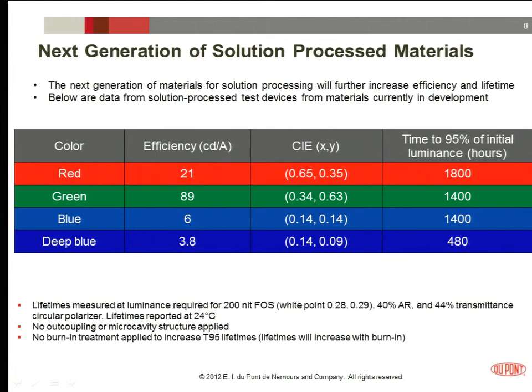So the red is more efficient than the one you saw in the previous chart. The green is much more efficient. And this blue has a higher efficiency than the previous one, which was like 5.3. And this is a deeper blue, 0.09 CIEY, which is a very promising material for displays as well. These lifetimes, again, are bottom emission, no outcoupling, and no burn-in for these T95s.